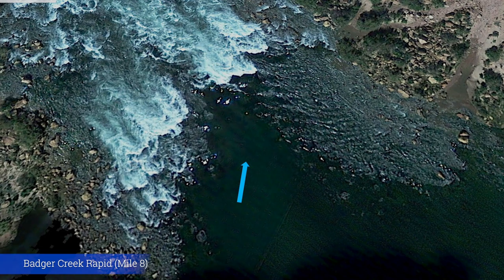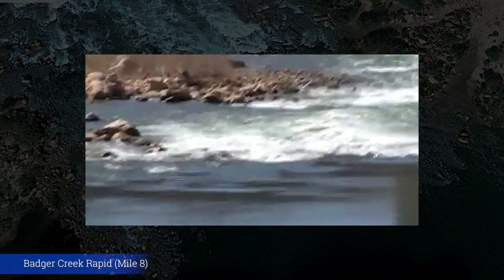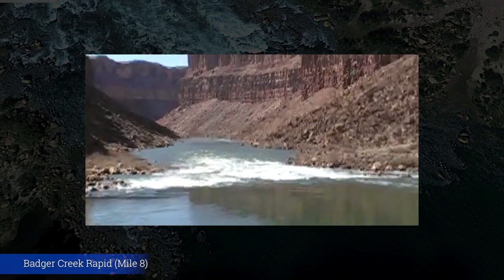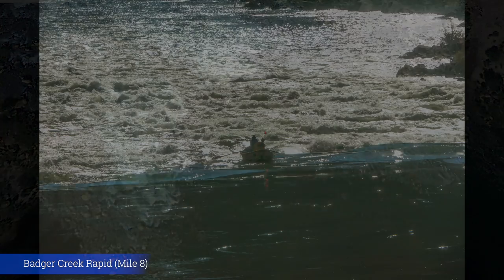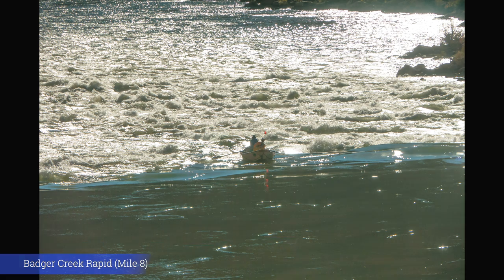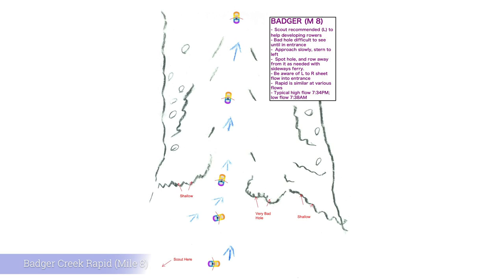You might be asking yourself whether or not you should scout Badger Creek Rapid. My answer is maybe. If there are rowers in your trip that will be challenged by rowing in the Grand Canyon, then I recommend you scout. We'll cover scouting skills and technique a little later, but it can really help rowers to be able to scout a rapid, learn from what they are seeing, develop strategies for themselves, and then confidently row their own route. Plus, it'll keep everyone out of that bad hole.